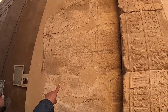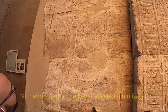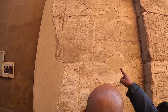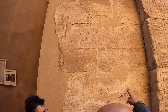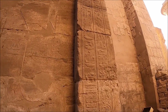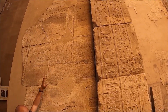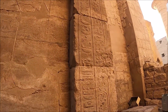So there is a black mark here, and there is an Arabic word above, which is fayadan. Fayadan means flood, and there is a date, 1887. So the river Nile flooded in 1887 and reached that mark. You got it? That was the level that the area was full of flood water.